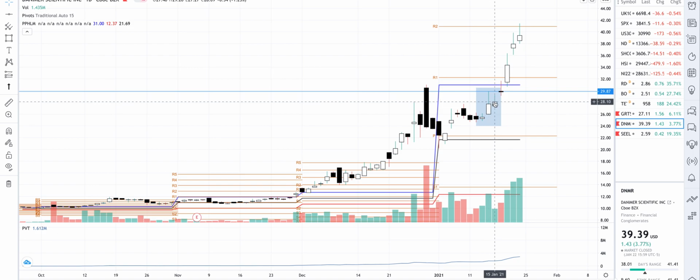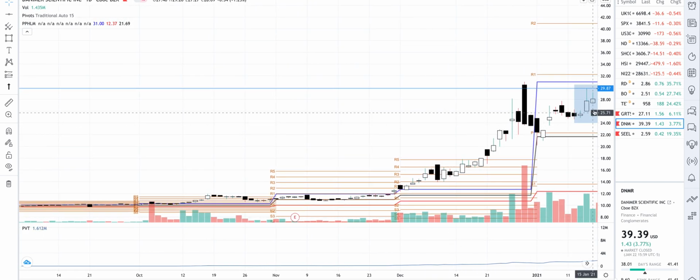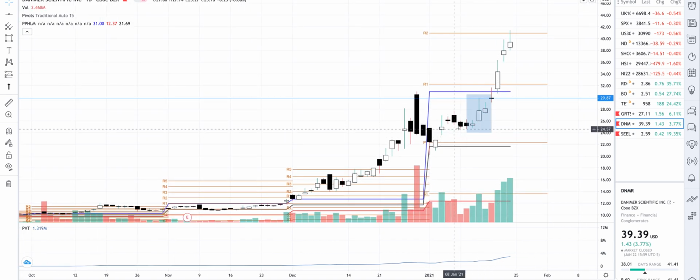Got an inside bar, which is a bullish setup, where the range of the current bar is within the high and the low of the preceding bar. We have an inside bar setup, which is normally a continuation setup, and then the level to watch here was 30, which it broke. It also broke the previous month high, the blue line, at $31, to then go up to that R2 pivot where it found resistance.